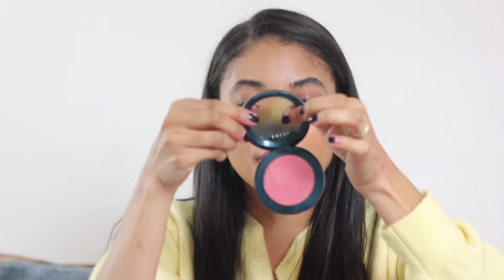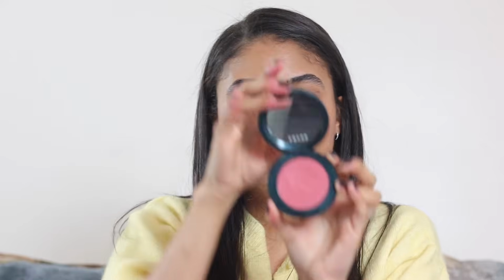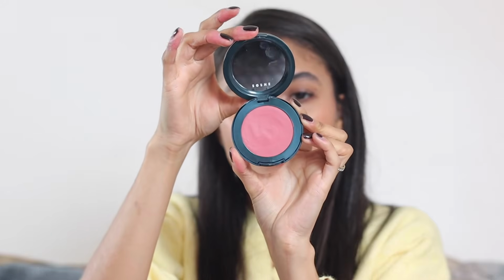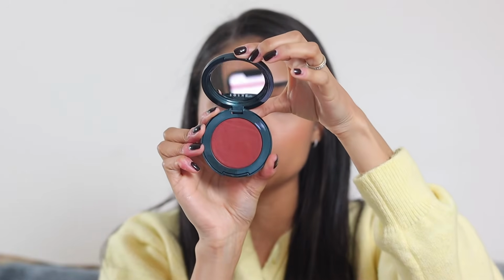And again, all of these have that cream to kind of powder formula, but the actual way that it feels when you touch it is very unique. So this one right here is the shade Rosy Reset. And then we have the shade here, which is Copper Spice. Right, the one that I'm gonna grab right now is Berry Smitten. This one is so stunning.